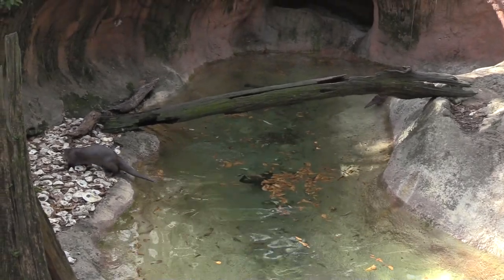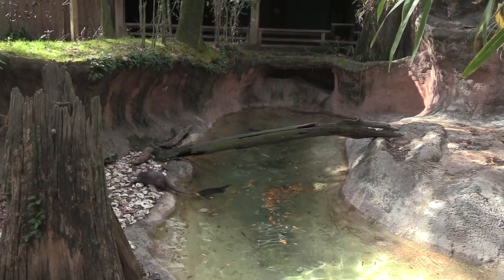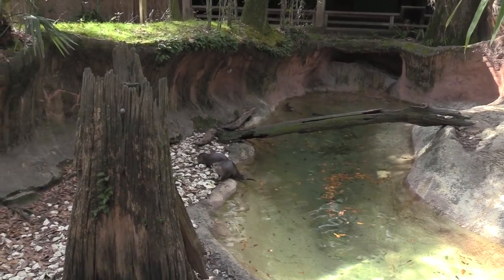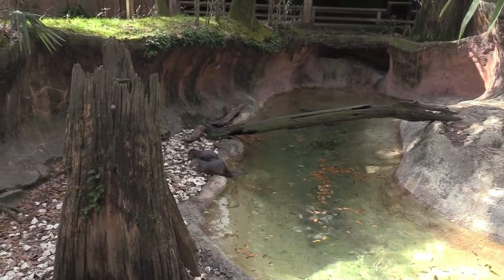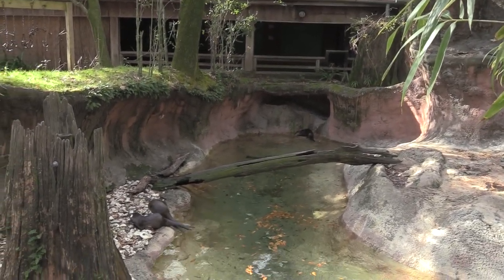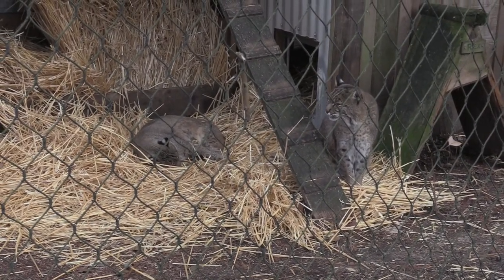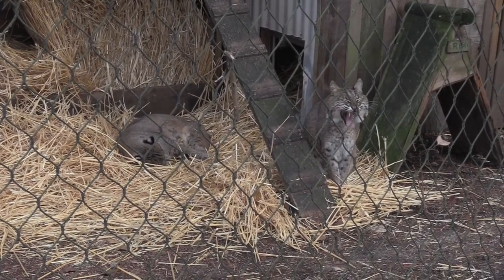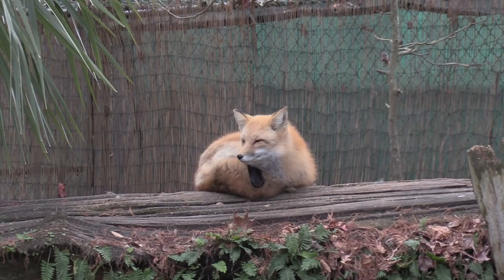Alright, the otters are out in the water playing. Very nice. Oh, they are so cute. All the way in the back. Came back into bobcats and Bob has his buddy with him now. Alright. Completely missed the other one. Now look at the red fox.